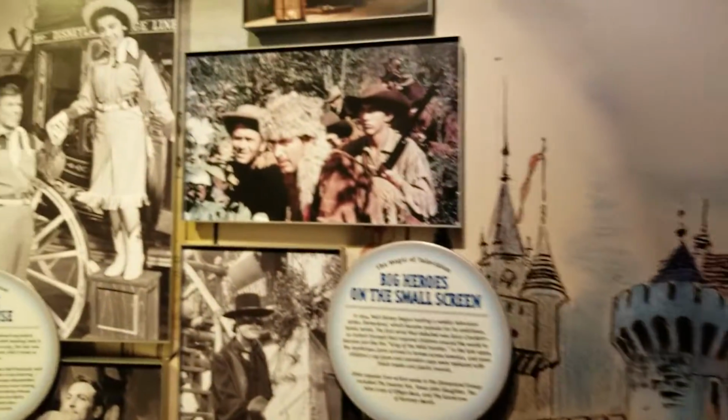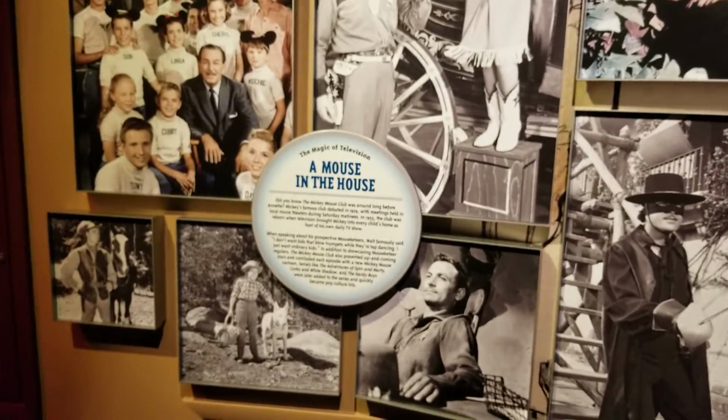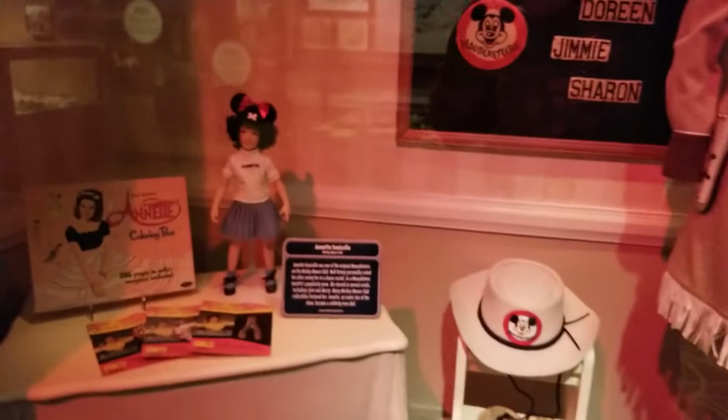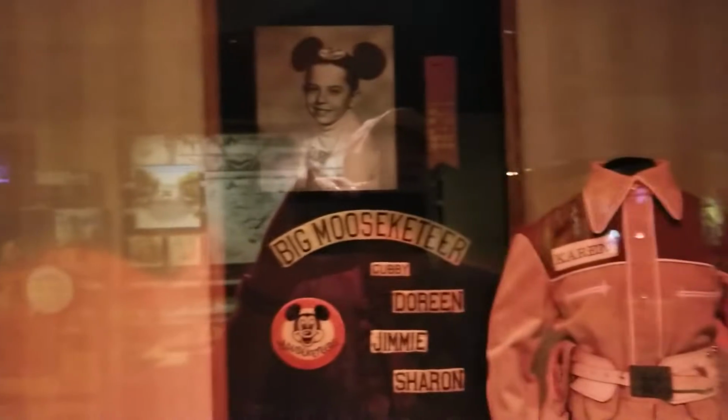Each week as you enter this timeless land, one of these many worlds will open to you. This is Annette. All tales are true from the legendary past. From the Mouseketeers.